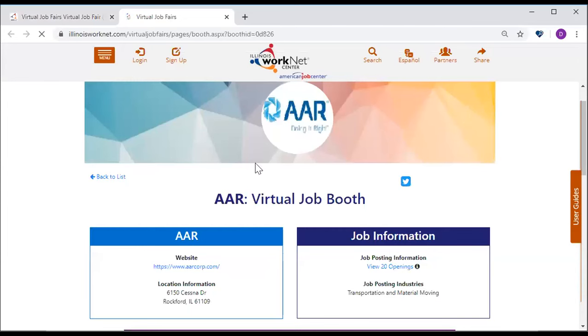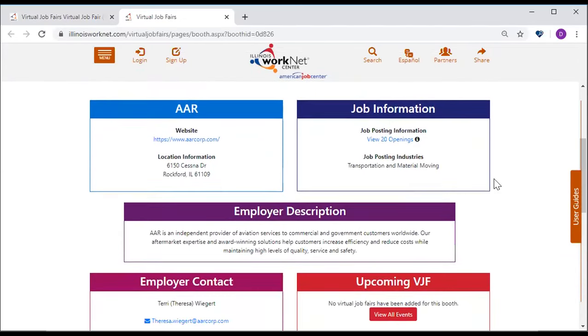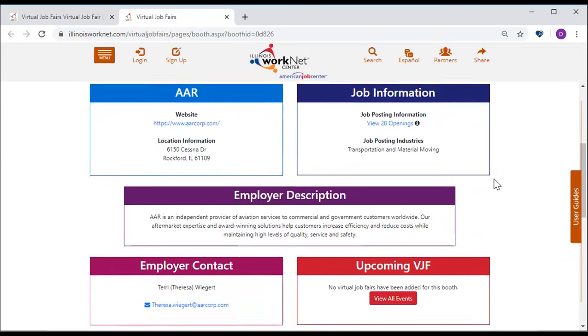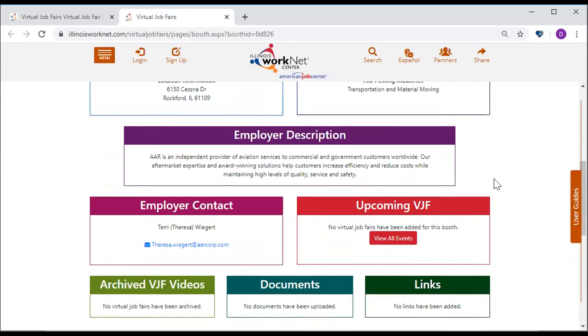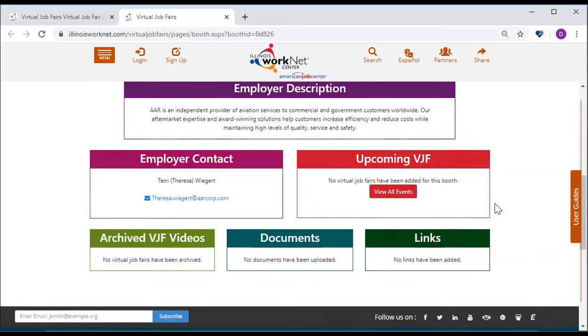Here is a closer view of an employer booth. And so if there aren't any virtual job fair events that have been added yet to an employer booth, you can click the view all events button and that'll take you to the calendar view, which we'll look at in a moment here.